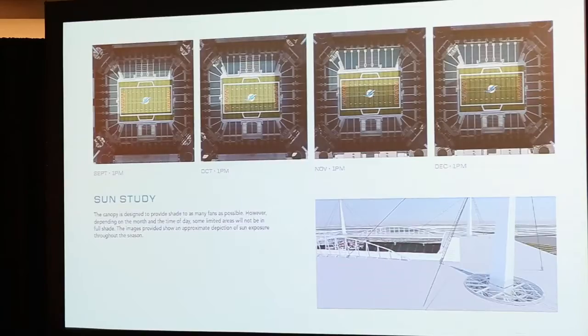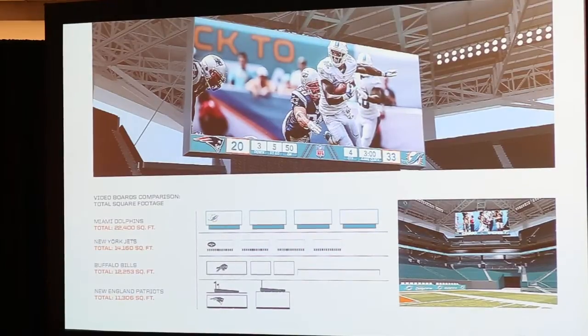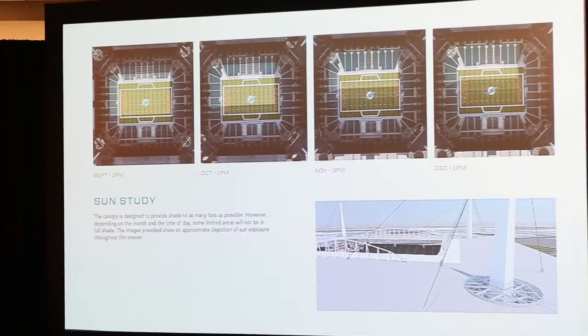Next slide. We did extensive sun studies to try to determine how we could keep the sun on the field. We wanted to remain a grass field. We felt that was important. It will be a grass field, and we will continue to have a grass field. But we also wanted to try to keep as many of the fans out of the sun as we could. Obviously, you can't do 100% of the fans out of the sun unless you put a full roof on, and we didn't think that made sense in South Florida. But this gives you a sense of where the sun will be at different times of the day.